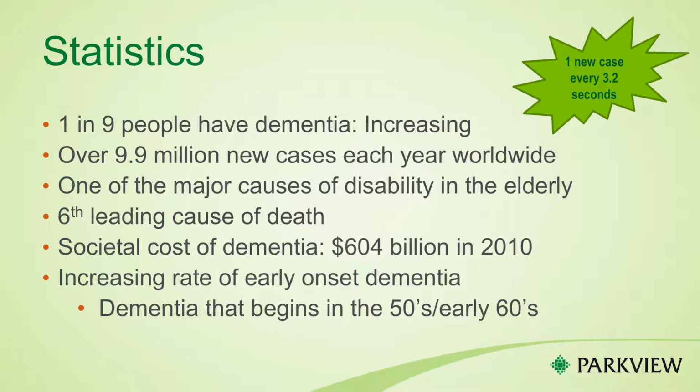And when we think about the fact that the baby boomer generation is reaching the age of 65, those individuals born between 1946 and 1964, we had a large amount of births during those years. So now we're seeing about 10,000 people in the United States alone turn 65 every day. So risk of dementia increases at 65, so that's why we're seeing more and more cases of dementia.